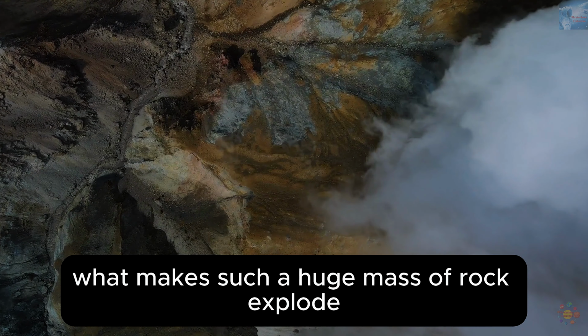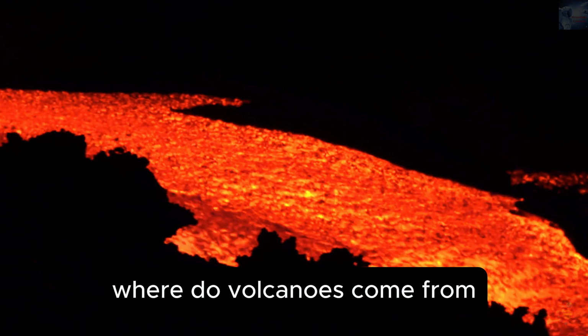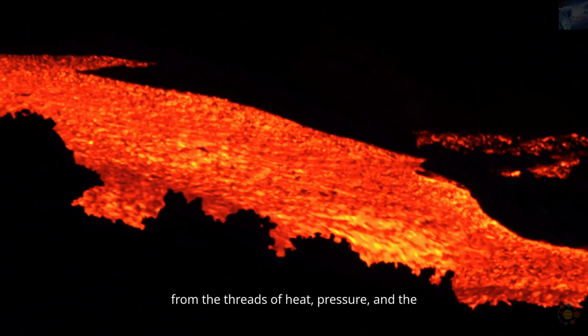What makes such a huge mass of rock explode? Where do volcanoes come from? And why do they erupt?